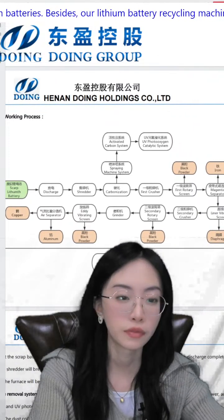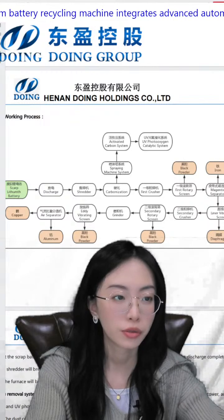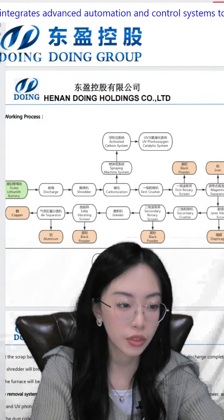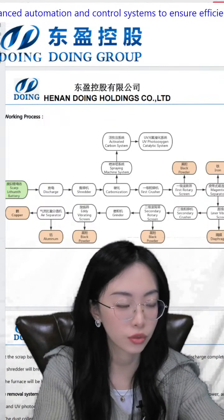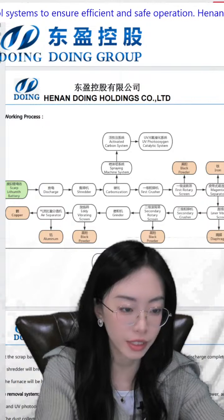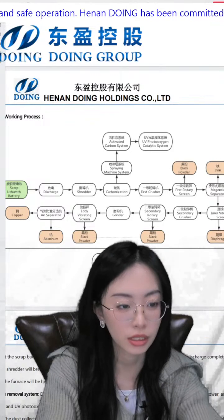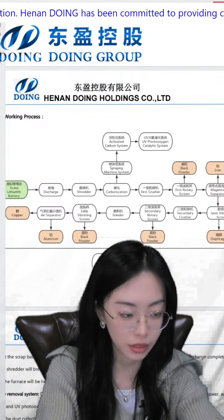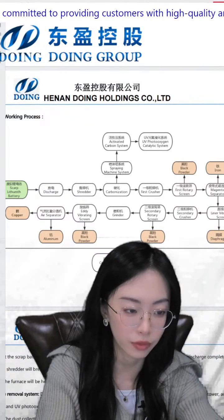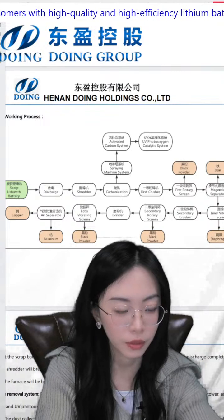This is the very beginning, the scrap lithium battery. The first step, the processing step, is to discharge. We need to put the scrap lithium battery into an 8% to 15% concentration sodium chloride solution to soak for 48 hours, so that the positive and the negative terminal of the battery will be short-circuited, and the lithium battery will be discharged completely.